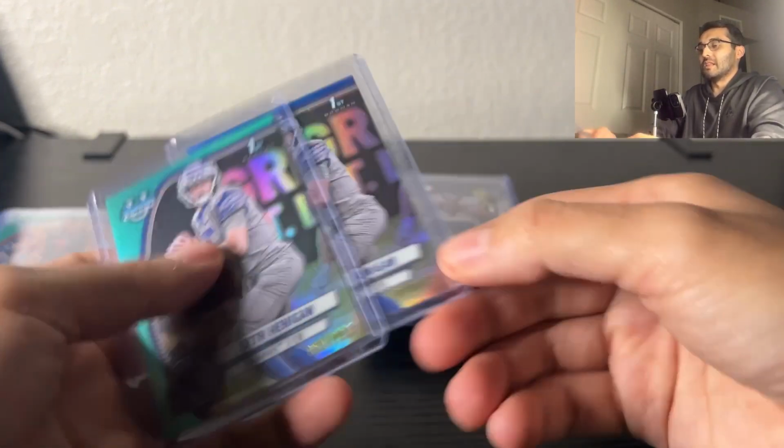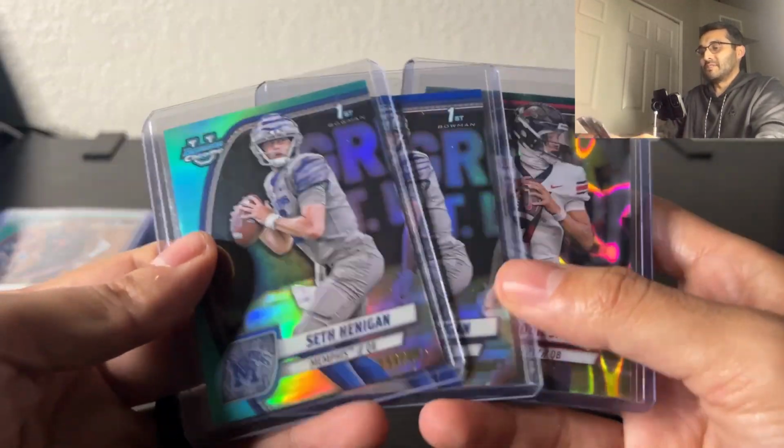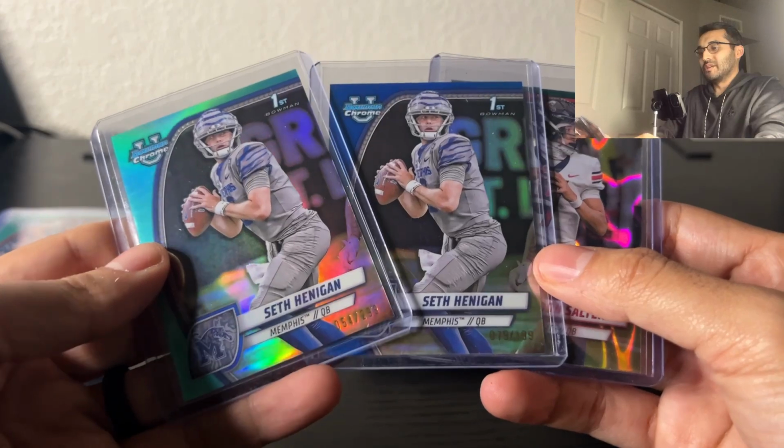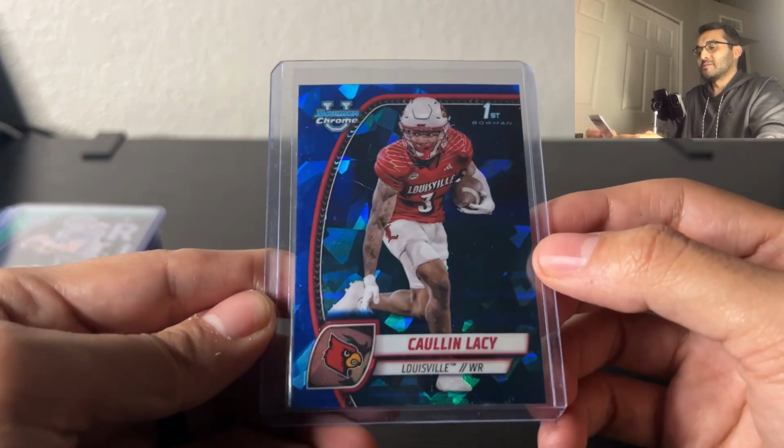Seth Hennigan, this was a lot of 3. This was like $3.75. I think that was like $5, and this was like $3. So nothing crazy. I like that true blue. It's pretty sick right there. Colin Lacey, I think that was $1.99.